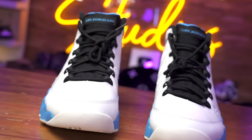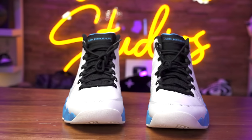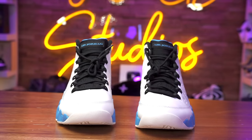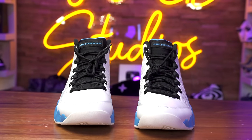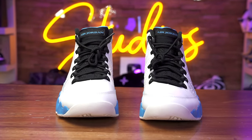Now, the Jordan 9 Powder Blue released in 94, I believe it was like February 1st, 1994. Look, if you want to bash me for not knowing that specific date, go for it. But the retail at the time was $124. They have since then re-released back in 2010, and this is the second time it's been retroed in 2024. So it's only been two times since we've seen the Powder Blue being brought back out to the general public.